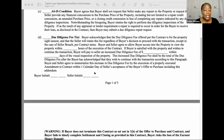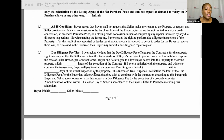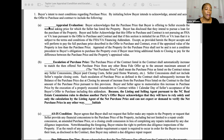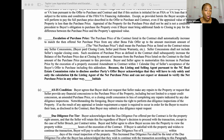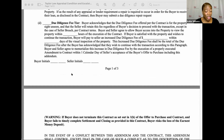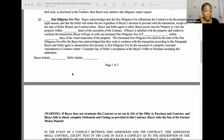And please read these and become familiar with it. So in this particular multi-provision addendum, we have 4 provisions contained in one addendum. I love that. You just check the ones that apply.